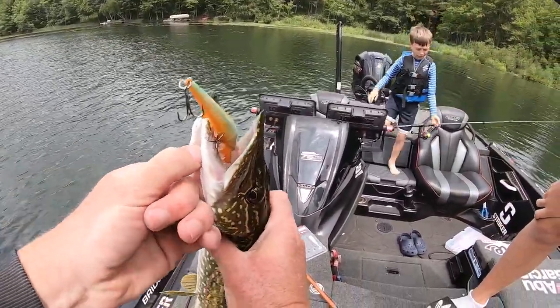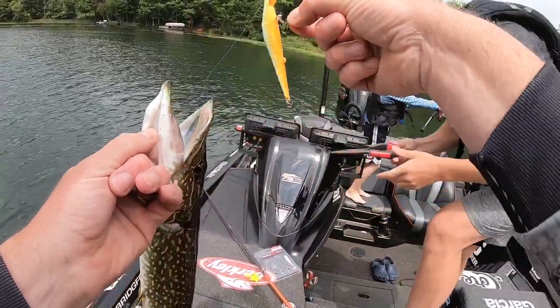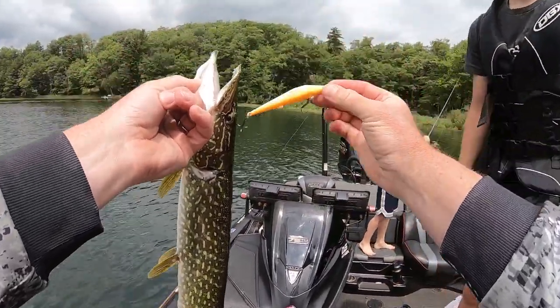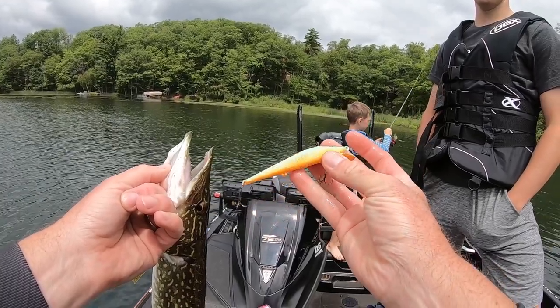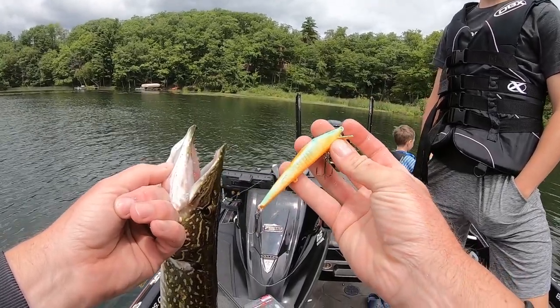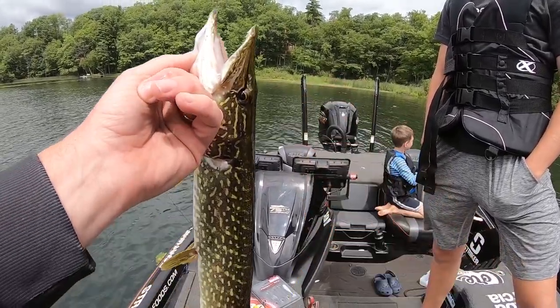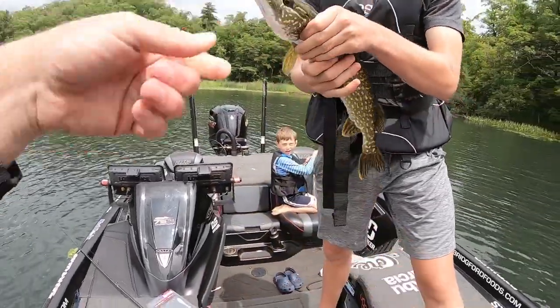You want to grab me the pliers down there? Yeah. Where are the pliers, Hank? Oh, I got it. There you go. Jack, what do you call this guy? I don't know. Is it a 3D printed Rapala? Just your jerk bait? Yeah. He did this on a printer. Catching pike. Here, you want to hold him or no? Sure.